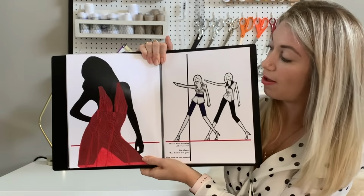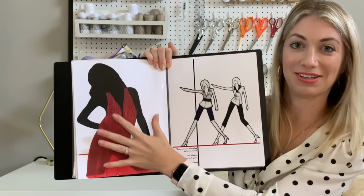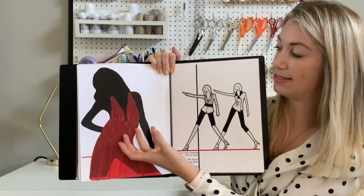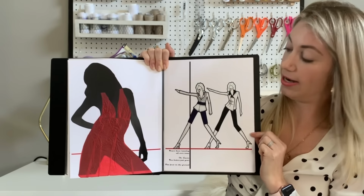The same thing holds true on the next page, although after 10 years now, this dress has gotten a little squished. But again, I used tissue paper to really stand out away from the page. And then I have my sketches on the right-hand side here.